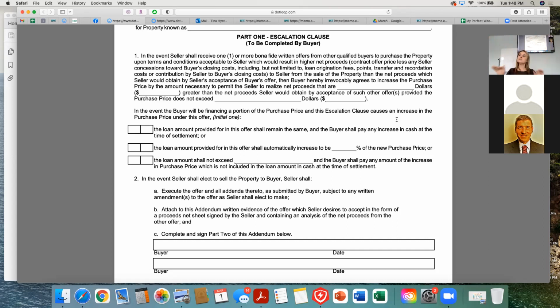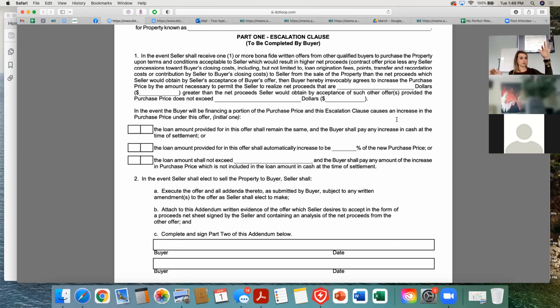So you have to do net sheets on every one of your offers. You can find the net sheet in Bright MLS, or at your title company if it has an online net sheet, and all of the terms go into the net sheet. That's why it says net proceeds to the seller greater than the net proceeds of the other by $5,000, or whatever your increment is, more than the other offer.